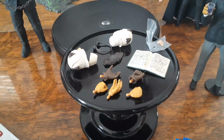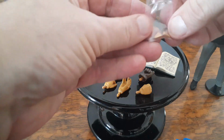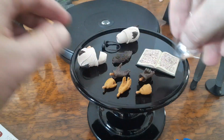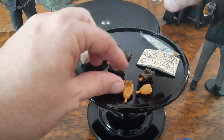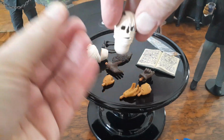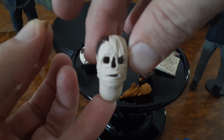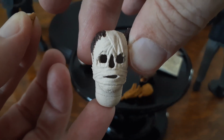Now, I'm just going to give you a closer look at some of these extras here. Again, I alluded to the extra noses, and I would imagine what you're going to get there, because we actually have a third one, is that you can use it with this particular head sculpt here. Okay, and there we go. That's a nice look at that.